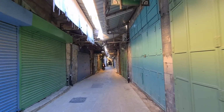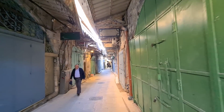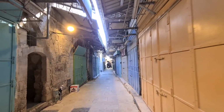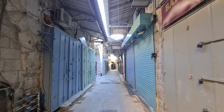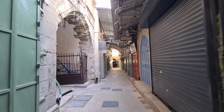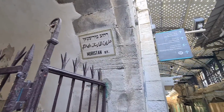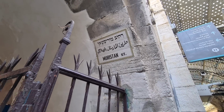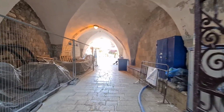I can hear French language behind me. Are they tourists or French Israelis going to the Western Wall? If they turn left, I will know that they are going to the church, and they might not be Israelis. Yeah, they might be Christians or tourists. They will go to one of the Bar Mitzvah parades. Here it is. We will now turn to the left, but I want you to see the Moristan Street sign. And I want to know where they're going. Yeah, it looks like they're going to the Western Wall. They're citizens of Israel. Oh, at least that's what I think.